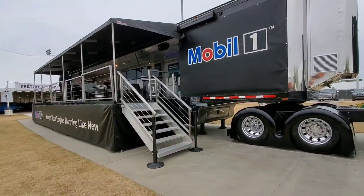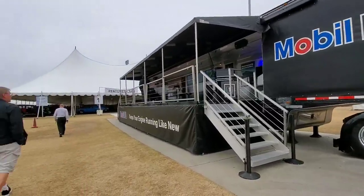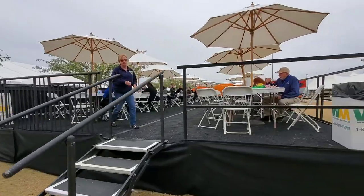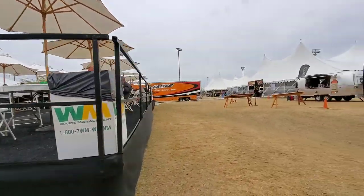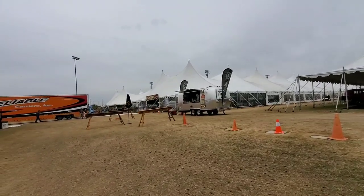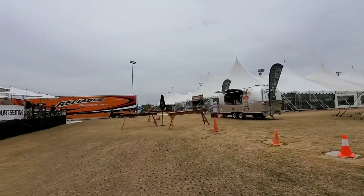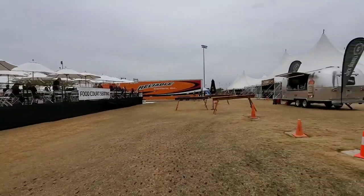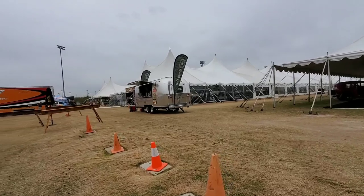Mobile One trailer. Wow. They say this is the oldest collector car auction in existence. Tell you what, they got nice grounds down here, that's for sure. Food court seating. Yeah, Jack Daniels.